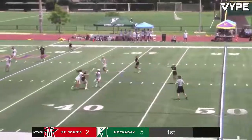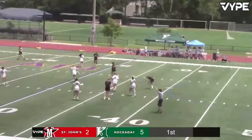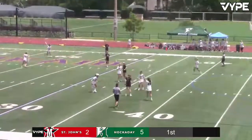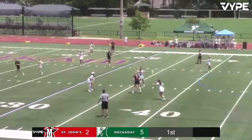Great job there. Yeah. St. John's has to be happy with that. They get an in-the-sphere call, so they keep the ball. St. John's ball, finally they get the ball off the draw. Let's see if they can get up into the attack zone across the 30-yard line.